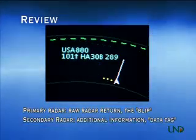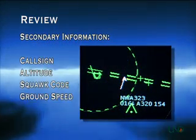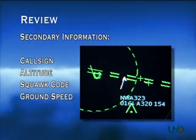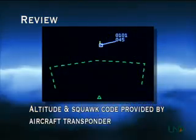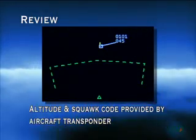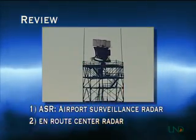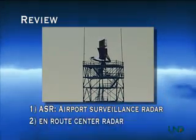Secondary radar is information displayed along with the blip. Air traffic control radar systems provide secondary information, such as aircraft call signs and altitudes, squawk codes, and ground speeds. Altitude and squawk code information is supplied by an aircraft's transponder, which sends the information back to the receiver at the radar site. Radar has two basic uses in air traffic control. These are airport surveillance radar, or ASR, and en route center radar.